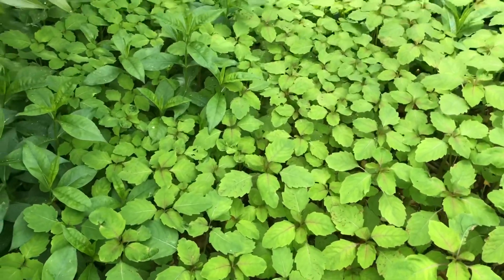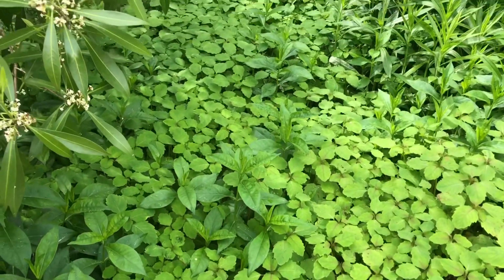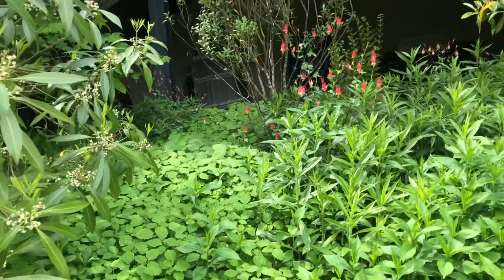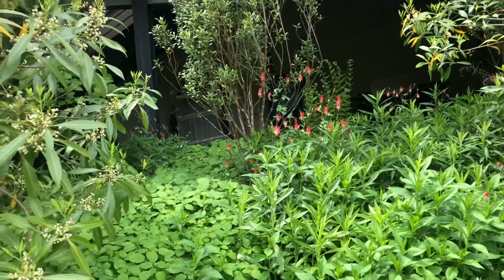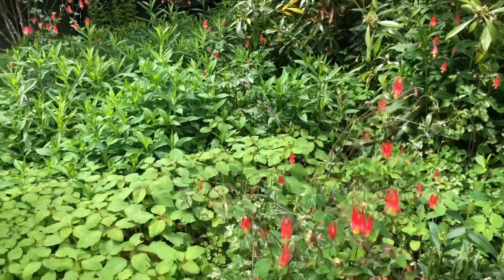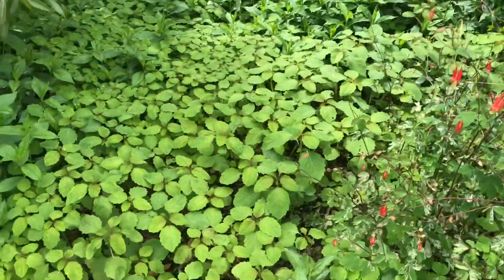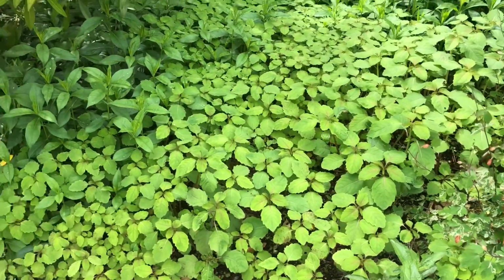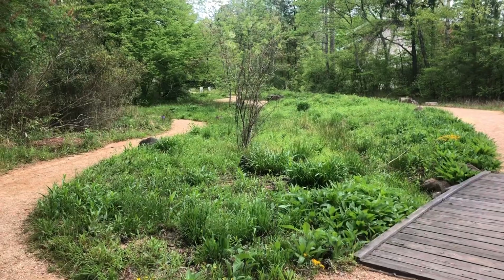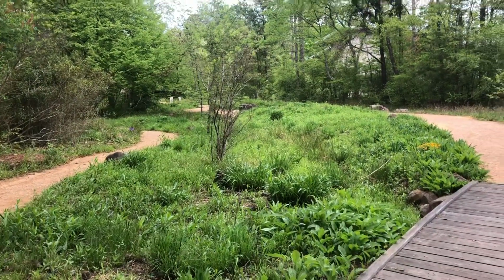So I have this growing in my woodland and I just leave it alone. I love how here at the Botanical Garden, they really show you how you can grow it in mass and make such a big impact. This will bloom in the middle of summer, but I think it has a great texture at this time of year. So I make my way out of the courtyard into the area of Piedmont prairie.